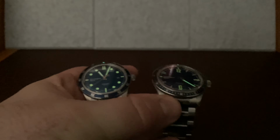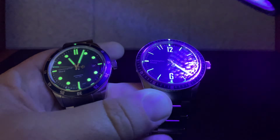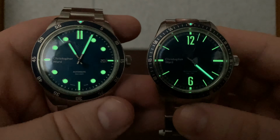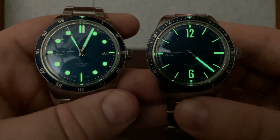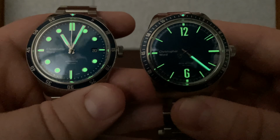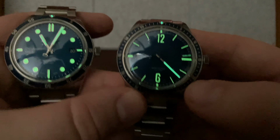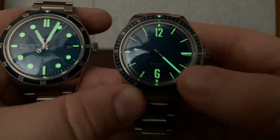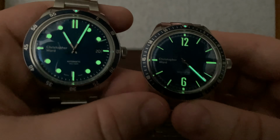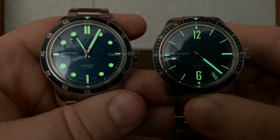Now, I'm curious, if I give them a charge, would it still appear that way? I'm doing a little test here. We're live on camera. You can see that if I give them a charge, then they equal out a little bit more, but I'd still say the one on the left is significantly brighter. Even in person, that's not just coming across on camera that way. The hands on the one on the right are pretty good. But the lume application on this left one with the round indices is much, much better.